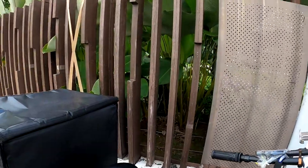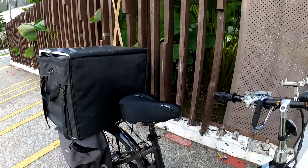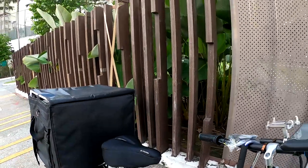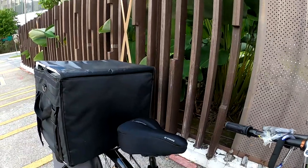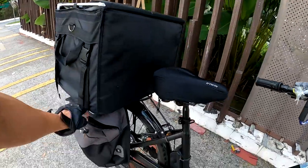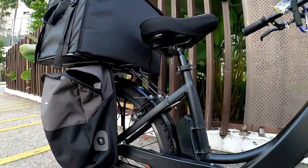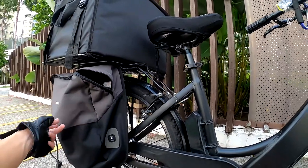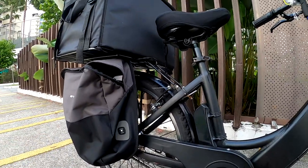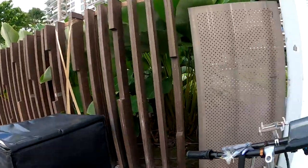And this thing, memory foam. Honestly, for $11, it's really quite comfortable. I'm used to the zebra seat already, but adding this memory foam, I think $11 is really value for money. And inside the B-twin bag, I've put some stuff inside. Cable tie, my power bank, my wire. Not just in case, but to test it, to have some weight and see if it will drop or not if I don't put any cable ties onto it. But seems fine so far.